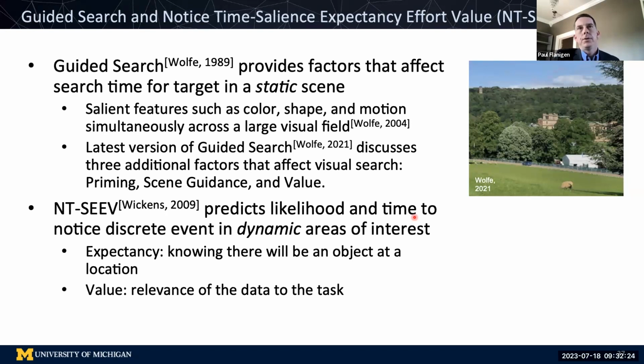So for background, going into the simulator studies, we looked at the theories which would potentially inform what factors would be best to vary. The first theory that we looked at was guided search. It provides factors that affect search time for targets in a static scene, such as you see here on the right. So the advantage here is that it's a realistic visual scene with lots of variability.